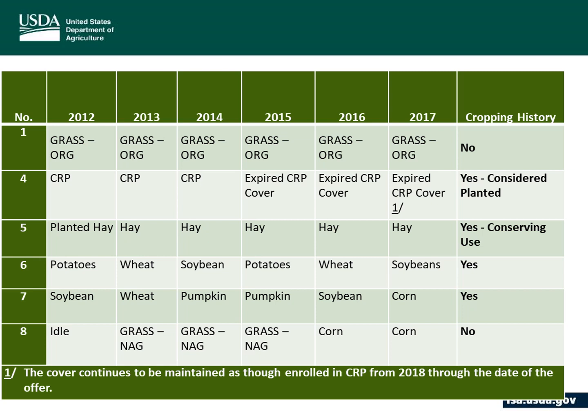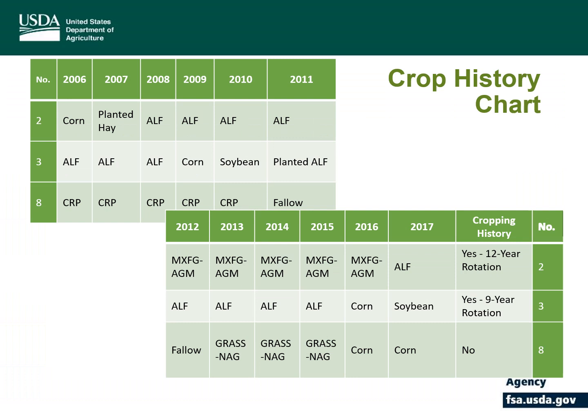Line number eight was idle in 2012. Then there was native grass 2013, 14, 15, corn 16, 17. This would not be eligible. It does not show a cropping rotation. Again, sometimes we have to go back into 2006 through 2011 if we need to determine that there was a 12-year rotation or a 9-year rotation occurring. And these slides do show examples of that.